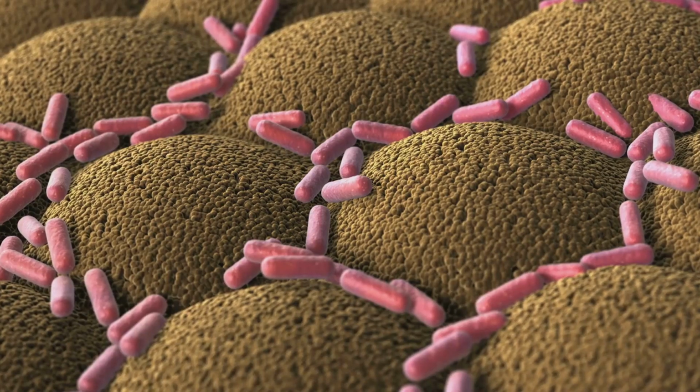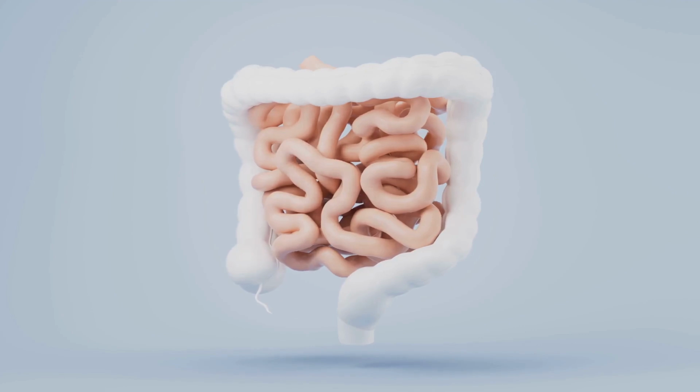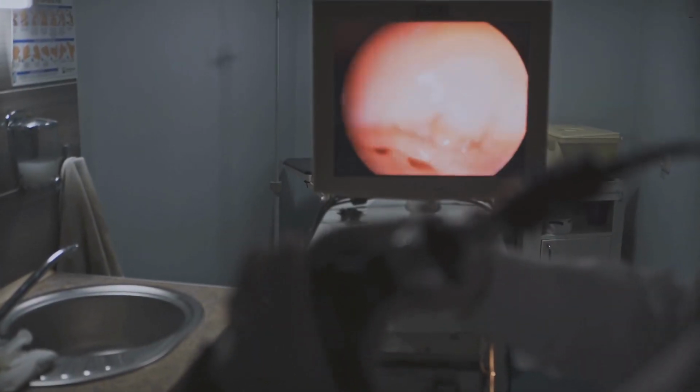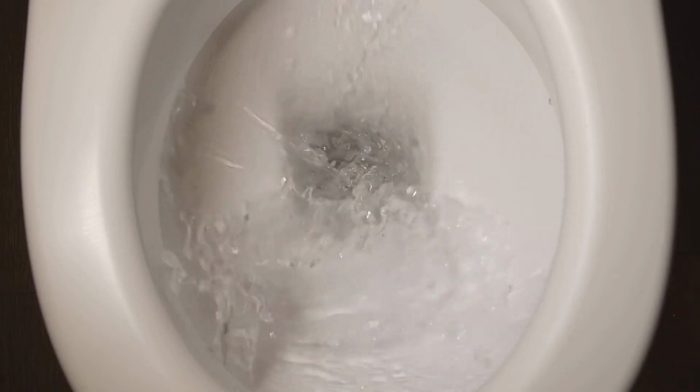It's like a nutrient highway. The journey doesn't stop there. What's left heads to the large intestine, or colon. Here water is absorbed, turning the waste into stool. Finally, it's stored in the rectum and then, well, you know the rest.